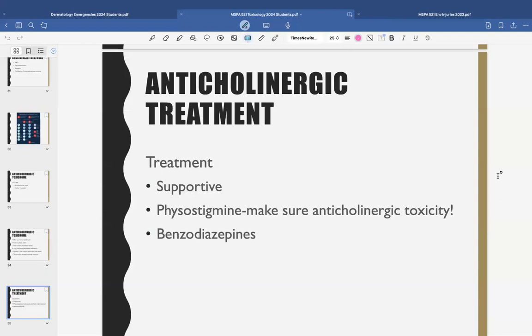Better than the physostigmine, they're worried about it. But they do say to treat with Mentos for agitation and seizures, even without physostigmine. Is everyone good on the toxicals? I know you don't have numbers yet, but you get the idea.